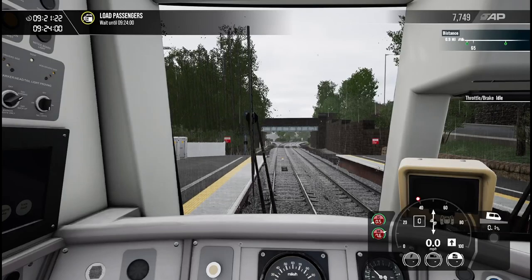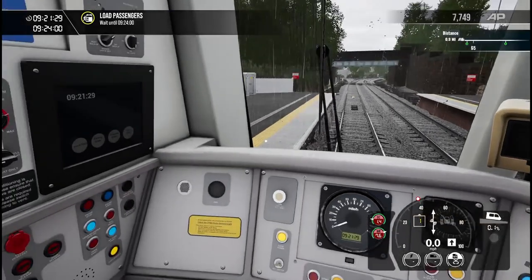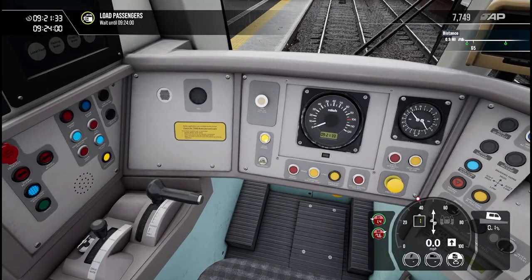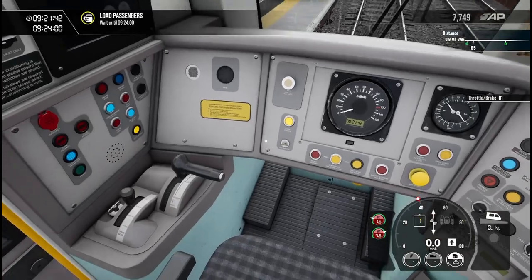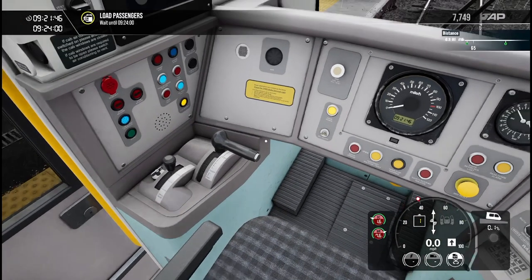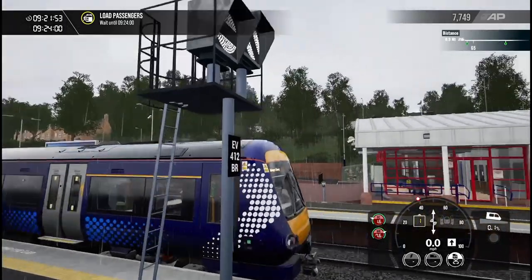Oh, wait until 9:24. Ooh, we've made a bit of time up. Nice. So, I know we're going downhill, but to increase with that, or does it only work when you're going uphill? It's left bumper. Never mind. Right, got a bit of time. Let's have a look around.